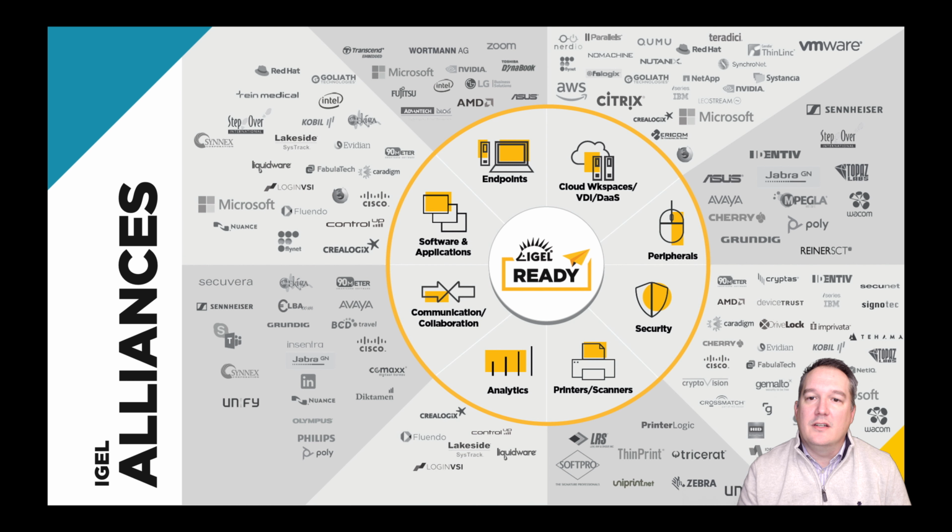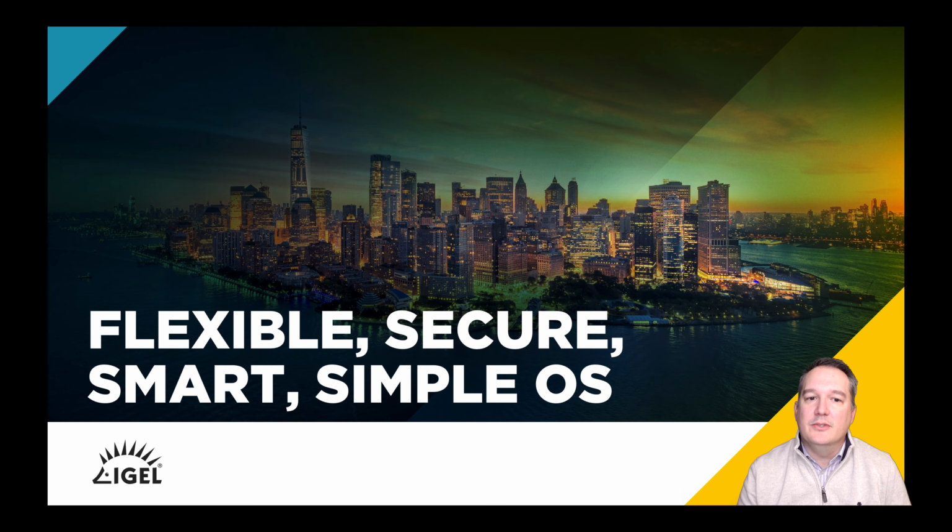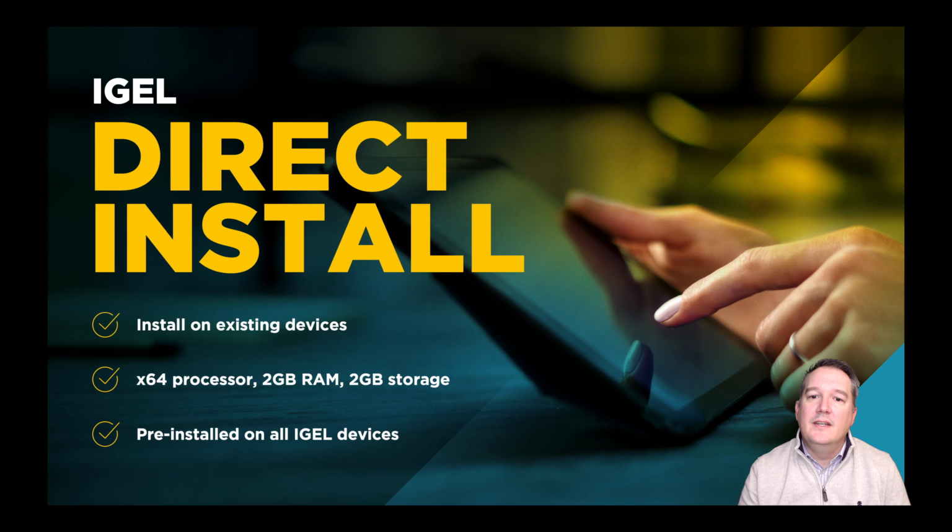IGEL focuses on our Ready program to take technologies that you're likely already using within your organization and embed them in our endpoint solution so that you can give your users the experience that they're expecting. So this ends up with a very flexible, secure, smart, and simple operating system that your end users end up using. That does things like allow you to direct install it on your existing hardware.